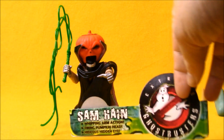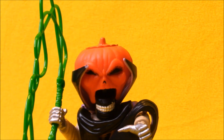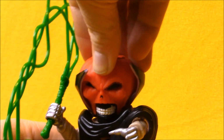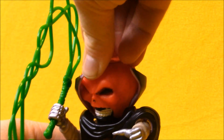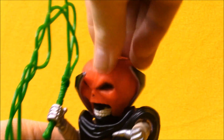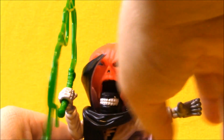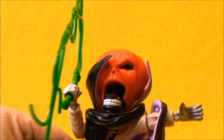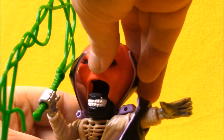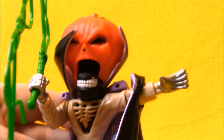He came with some of the original packaging. He has a strange vine whip type accessory here in his hand. And he has an action feature with his head that I can't seem to make work, but it's supposed to launch somehow. And then he's got this crazy robe that kind of opens up to reveal some implements of torture in there, and the front piece actually comes off to reveal some more of his body. So it's kind of a strange figure.